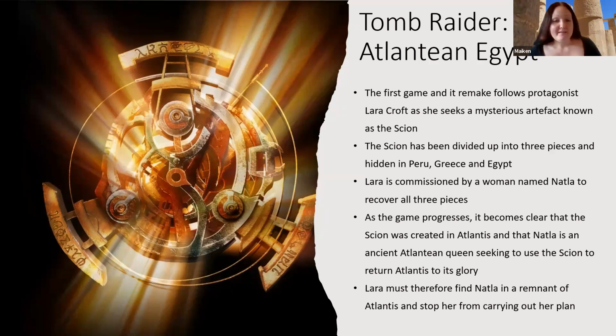And of course, because Lara is the protagonist, we can't have a protagonist who's a bad guy, right? So the protagonist has to be the hero. Therefore, it becomes Lara's job to track down Natla in her hiding place of Atlantis and stop her from carrying out this evil plan. So that is the storyline in a nutshell. Atlantis features here very, very heavily.